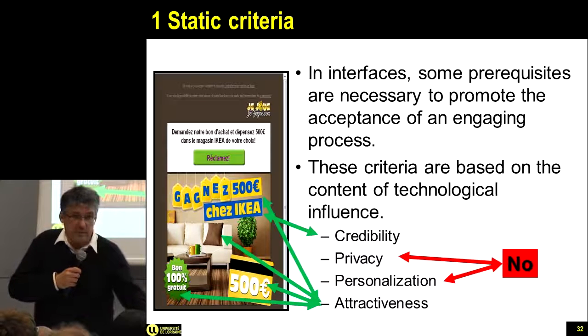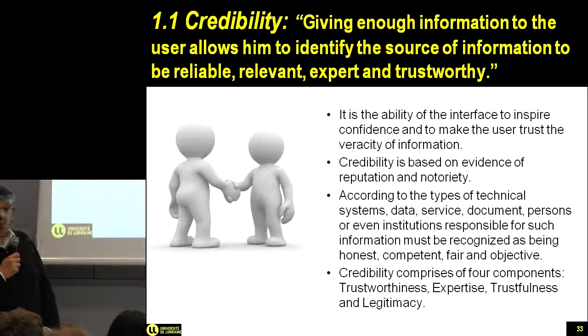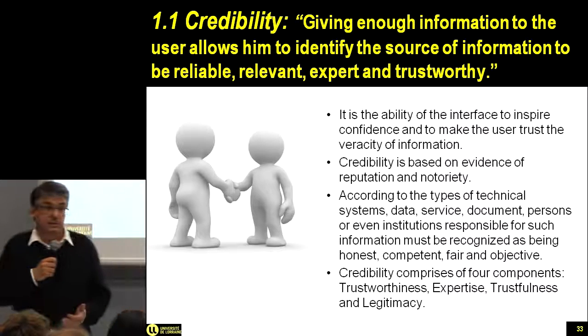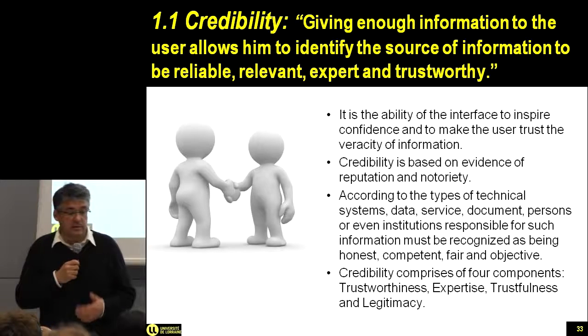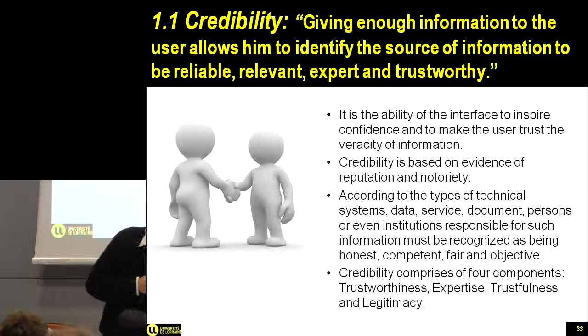Now I would like to present you these four criteria. Credibility. What is credibility? Credibility means giving enough information to the user to allow him to identify the source of information as reliable, relevant, expert, and trustworthy. So your interface must be credible. How much time do I have? 25 minutes, not a lot.